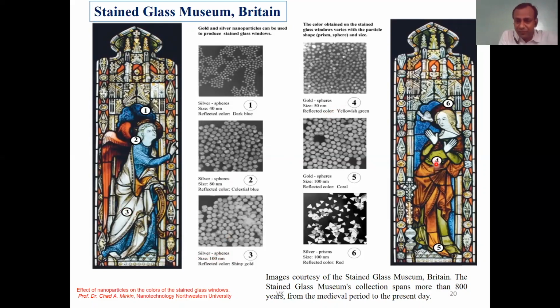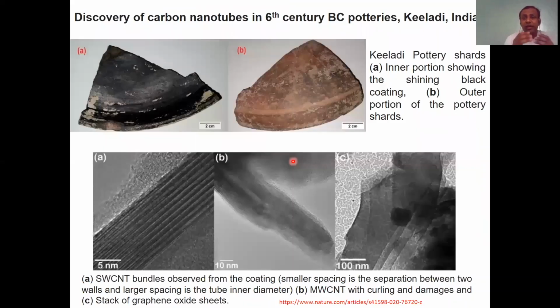Fourth, the color is yellowish green, gold nanoparticle, 50 nanometer size. Again, gold nanoparticle, 100 nanometer size, coral in color. This is the fifth. And sixth is the silver prism, red color. So the scientists were capable of generating several types of nanomaterials, of different shape and size, with different optical and physicochemical properties.